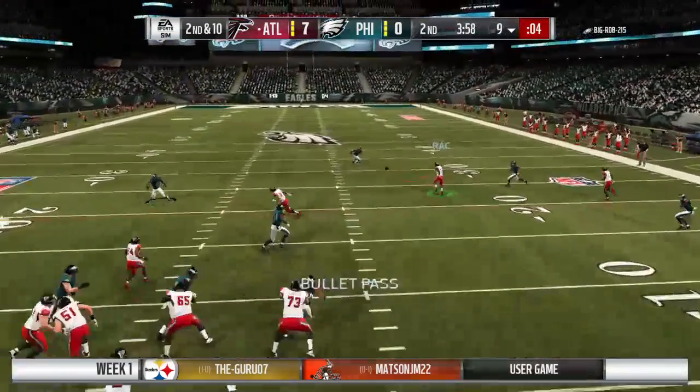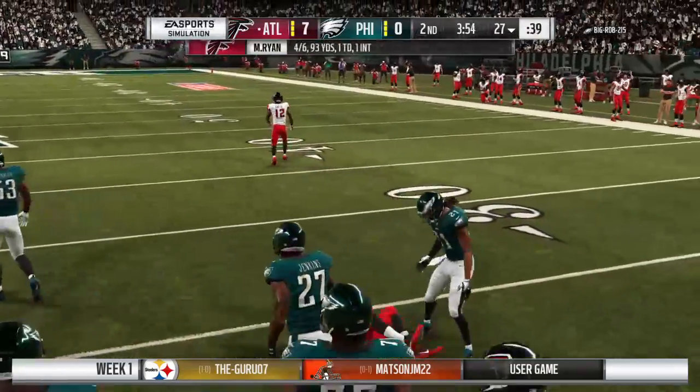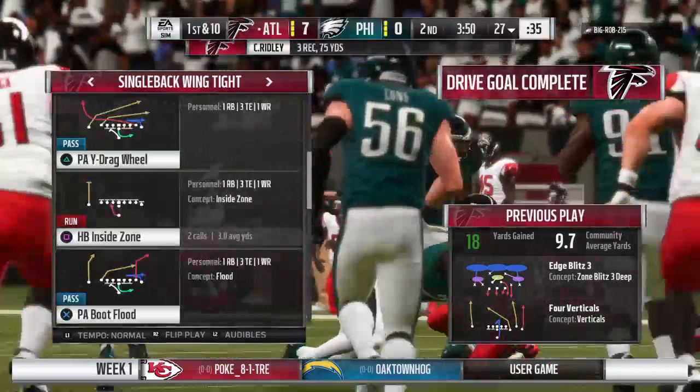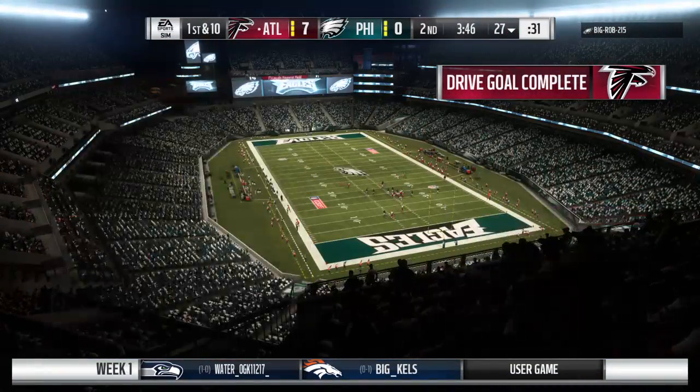Now Ryan on 2nd down. Throw right side, caught by Ridley. And he's taken down, but not before he gets this across the 25-yard line. 75 yards receiving for him now. It's a 1st down.